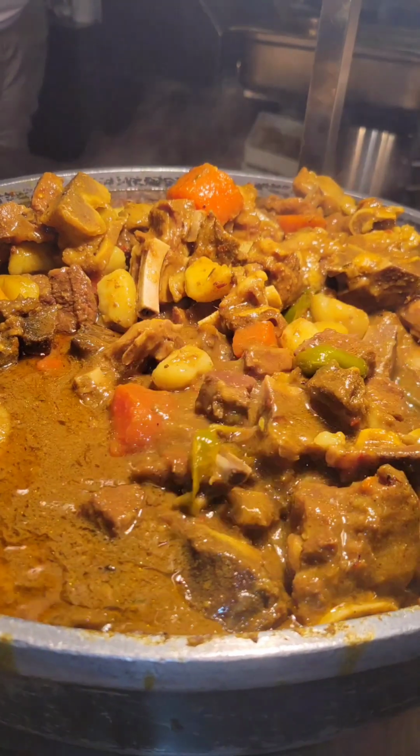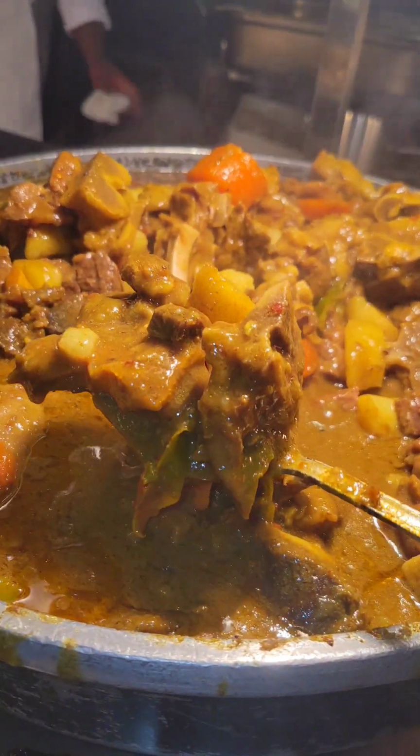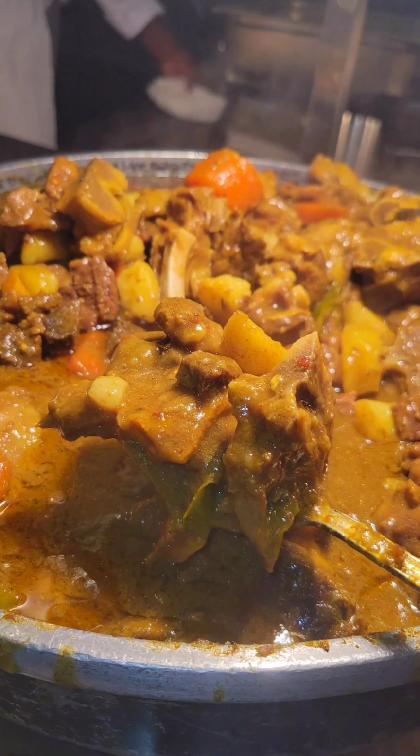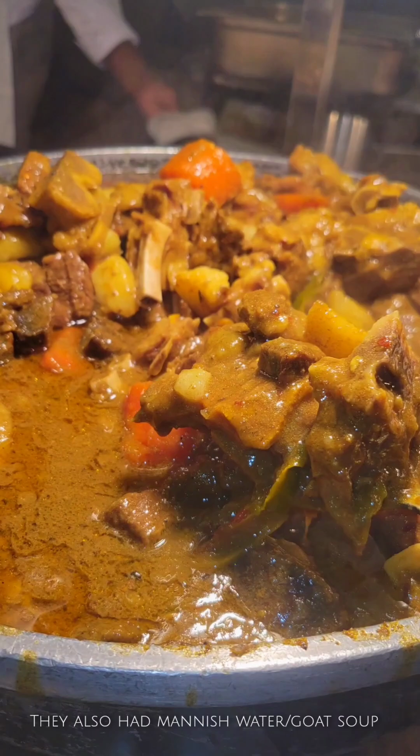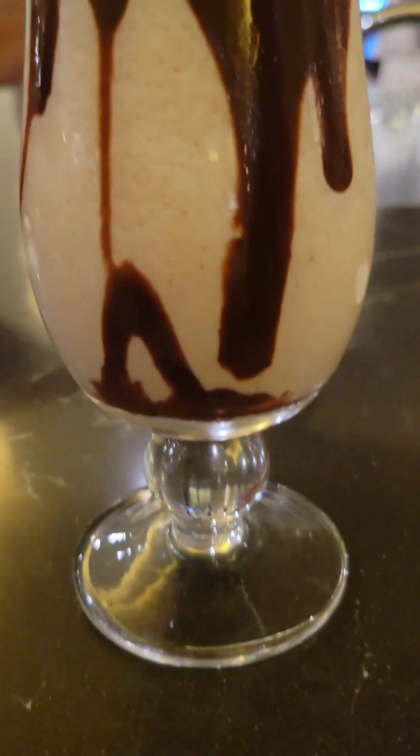One day we saw curry goat, and let me tell you, they did an awesome job. It was tender, it was flavorful. I was surprised. I just didn't expect to see curry goat on the buffet line at a resort, but they did their thing and we enjoyed the curry goat. They made rice and peas. I wish they had white rice. The rice and peas, I didn't love it.